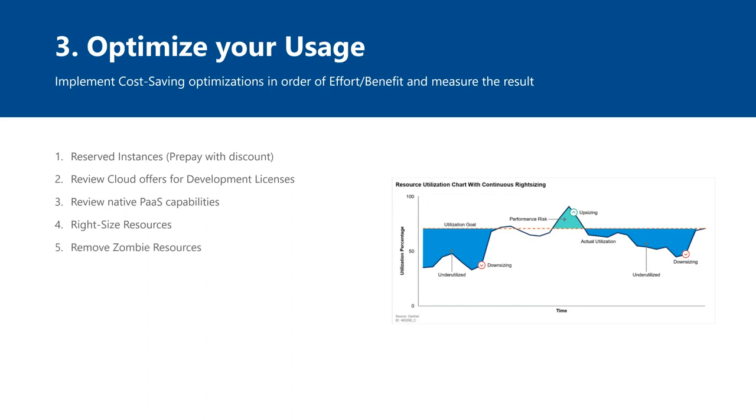Number 5 is to remove zombie resources. So these are the individual resources that no longer are useful and contributing. They're not used anymore. You can normally tell this by looking at the utilization charts. If you can see that no one's ever used the website for the last 3 years, it's probably time to pause it and then mark it for deletion and go through a certain process and then remove it completely.